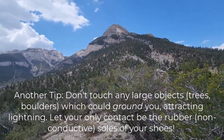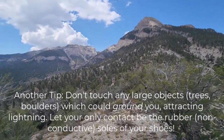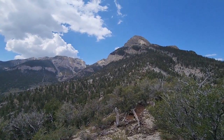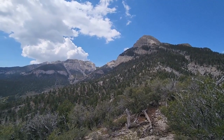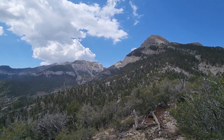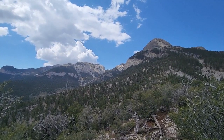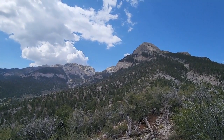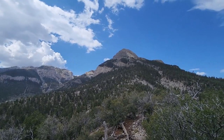One final little caveat is that you've probably heard the phrase a bolt out of the blue. And that's not just a phrase, but it's a reality that there can be lightning bolts. It can be sunny in the area of a thunderstorm, blue sky, and a lightning bolt, due to the ionization in the atmosphere, just all of a sudden appears out of nowhere. So, things to watch for.